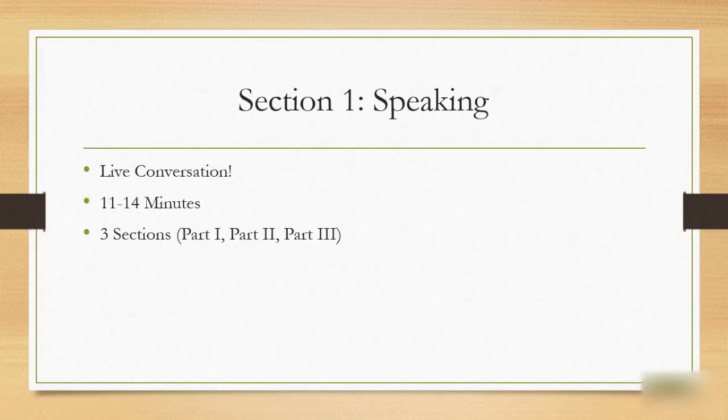Section 1, speaking. The speaking part on the IELTS is a live conversation. So that means you get to talk face to face with another person. The person is called the examiner. This is different from some other tests which have you speaking into a microphone and recording your voice. Instead, you're talking to a live person. Many people think this is easier to do because it is more natural.